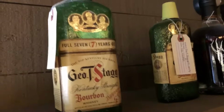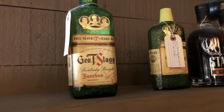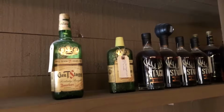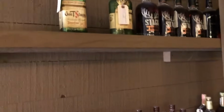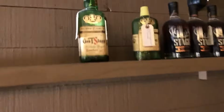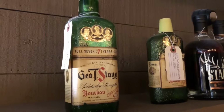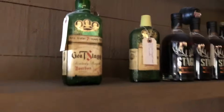It's a beautiful bottle. So shelf presentation has always been a part of the products coming out of here, and E.H. Taylor established that back in the 1800s. Look at the glass on that old George T. Stagg bottle. I think those are from the 40s through the 60s, I believe.